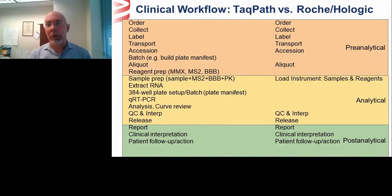Obviously, TaqPath, being oriented around microwell plates, requires you to group specimens into some type of batch. That's not unprecedented in the clinical laboratory, but is obviously a critical step when we're trying to track specimens. It's not infrequent that a batch of specimens may come in and then the patient's condition changes. Say they're a hospitalized patient, and we need to be able to quickly identify which batch is that patient's specimen in and estimate for the client when we'll have a result out to them so that they can make clinical decisions. So we built some custom workflow elements to track that batching process so that we could respond quickly to client requests and be able to track specimens well.